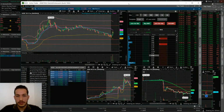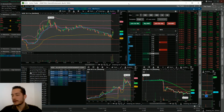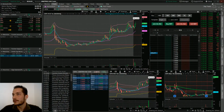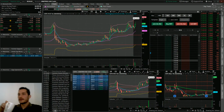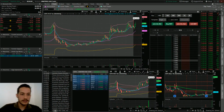This could be a break of VWAP here. 380. Hopefully I'm not screaming. I'm sorry guys. Sometimes I talk too quiet, I notice in my streams, and I gotta pick the right volume. AESE. Watching out of the corner of my eye. CETX watching as well.